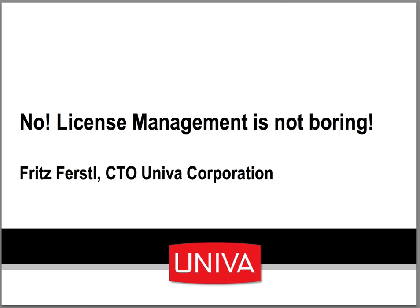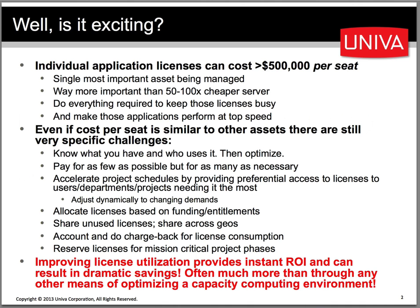Okay. So as the title of the slide deck says, license management, it is not boring. And I hope I can show why. So let's go to slide number 2. Well, the question is, is it exciting? And I think the answer is really a clear yes.